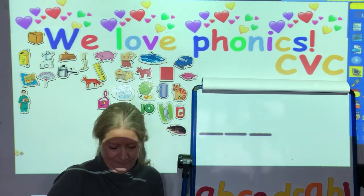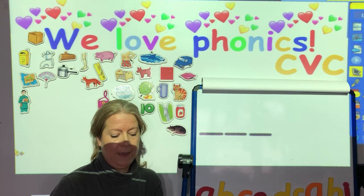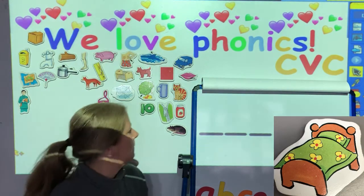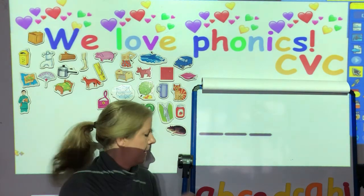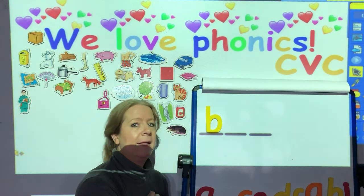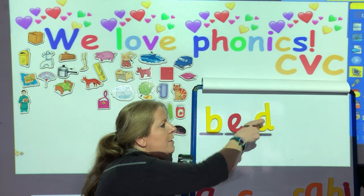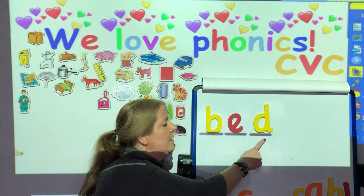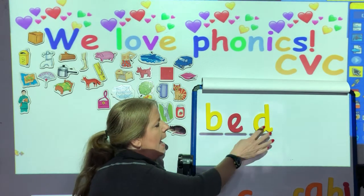Back in my bag. Oh. Use these when you go to sleep, okay? You might snore in it as well sometimes. Bed, bed, bed. Right, what's the first sound in bed? B. And the next sound? Eh. And the last sound? D. Ready? Sound it out with me. B, eh, d. Bed.